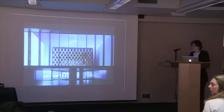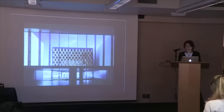This is the lobby, back to the lobby. Here we can see from all parts of the lobby the ceramic atrium. That's the main feature of the building.